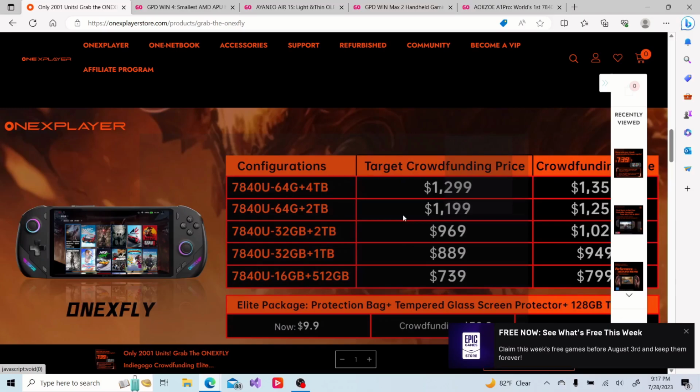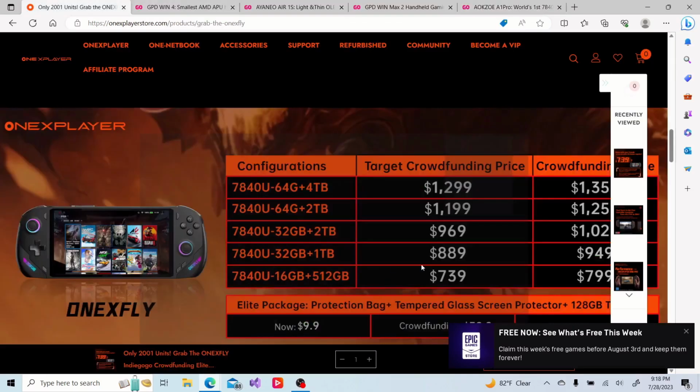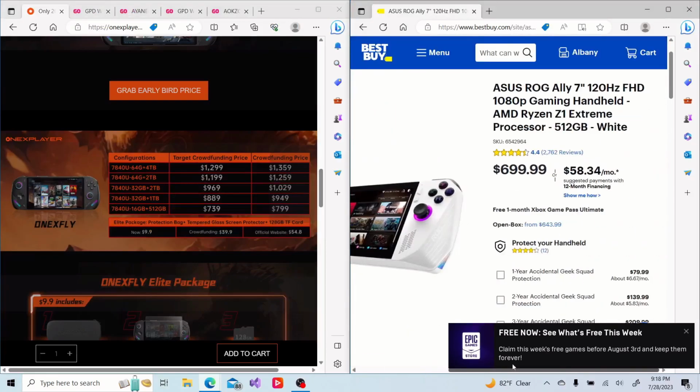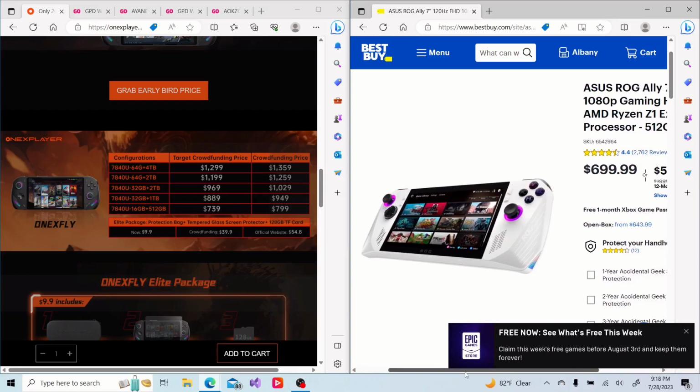Lastly, I wanted to talk about the AOK Zoe A1 Pro as far as the Chinese companies go. We've got $1,000 for 32 gigabytes of RAM, 512 gigabytes of storage. We can get $100 less for more SSD storage. That's a good deal. Right here. Lastly, I wanted to talk about the ROG Ally, and I know everyone's going to compare it to that. It's hard to beat their price of $700. One X Fly is coming really close, and they're trying so hard to compete with Asus.